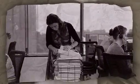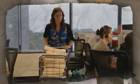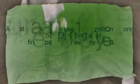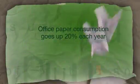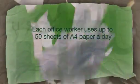The paperless office was first talked about in the 1970s, but as the decades have rolled by, not only are we no closer to this utopian ideal, but we are consuming more paper than ever before. Australians now use 1.4 million tonnes of printing and fine paper every year. Office paper consumption goes up a staggering 20% each year, and on average, each office worker uses up to 50 sheets of A4 paper a day.